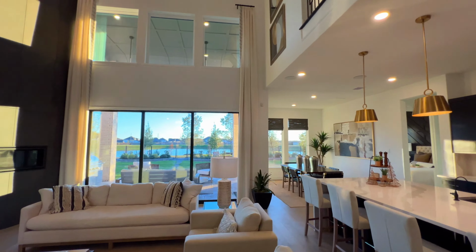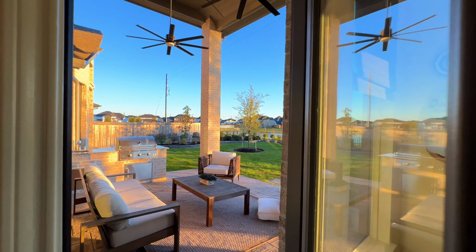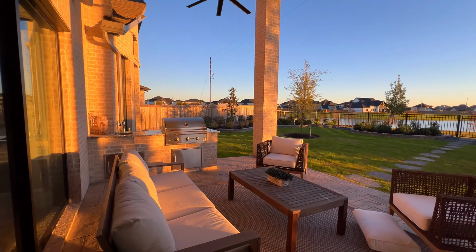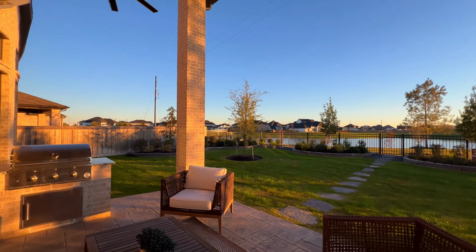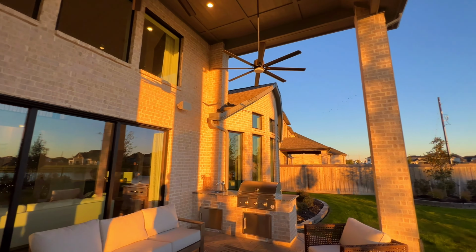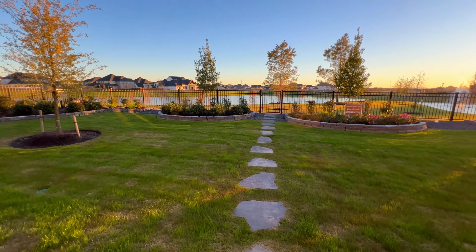Now that is a sliding door to the backyard. It's an upgrade, but it definitely is worth it, especially in the summertime when you want to just kind of open the door to outside and just have a lot of fun with the family and the guests. And then up here, you got your high ceiling covered backyard patio with the built-in grill. You got your 2 ceiling fans up there to cool you off on a warm summer day. And like I always mention, it's always great to have the high ceiling backyard patio just because you don't have to worry about the echo as much.